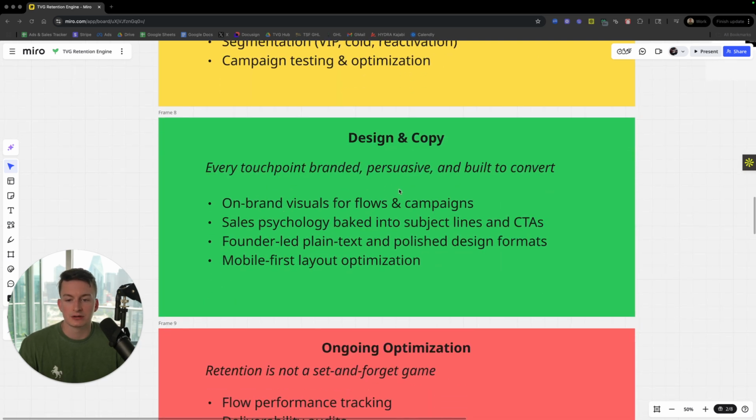Design and copy, right? These should be executed at extremely high level. Make sure we're totally on brand. We don't want to be just using the Klaviyo basic email flows here. We want to outline everything in a design software like Figma to make sure that everything is on brand as well as persuasive and built to actually convert.